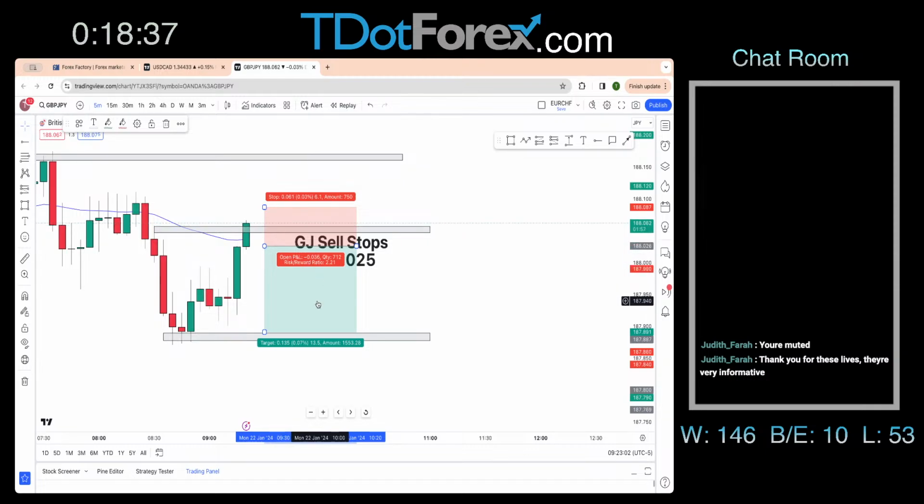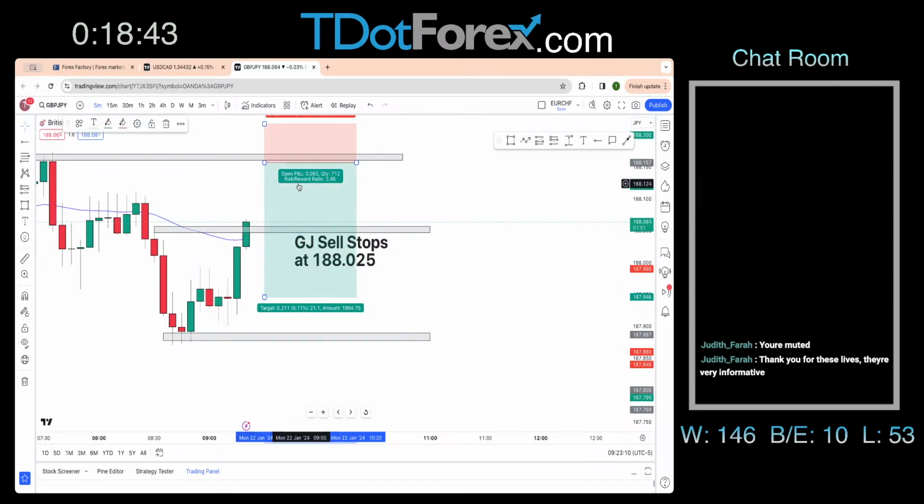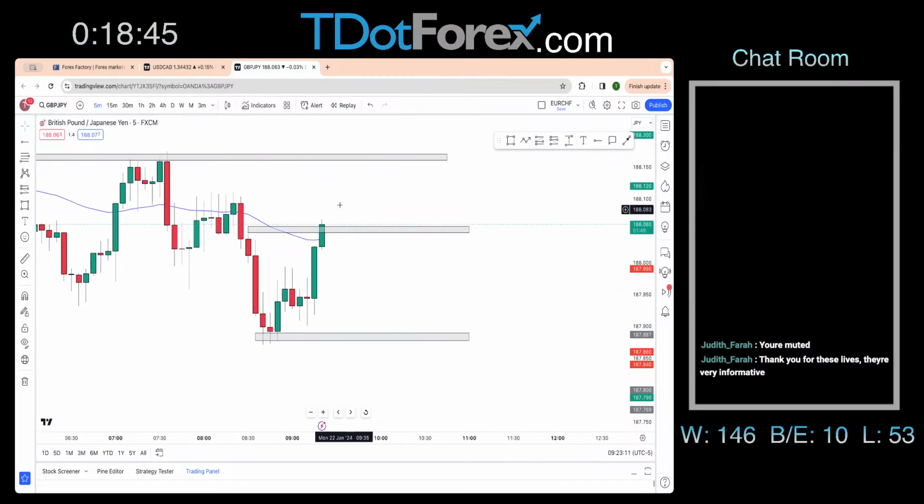No, this is just too small of a range. So I won't be trading this. If it does push all the way up here, I'll trade this. But it just doesn't fit the plan. So I won't be trading this, guys.